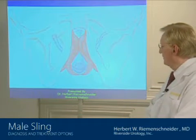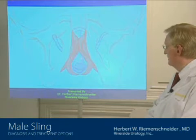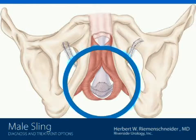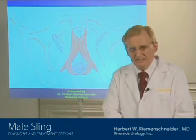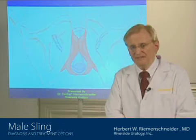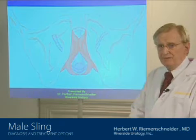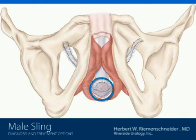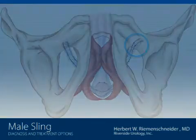Now, here we go again, the pelvis. And in this case, of course, is the urethra, and down in this region is the area where the prostate and the urethra that comes to the outside connect. And it's this area where the mobility problem exists. So by simply passing this sling to support this system, we can create the magic of continence.